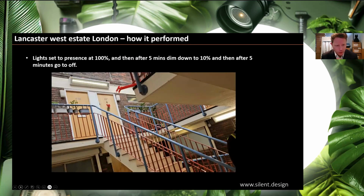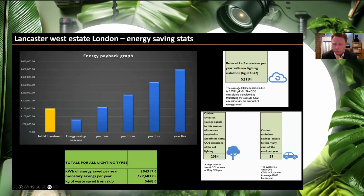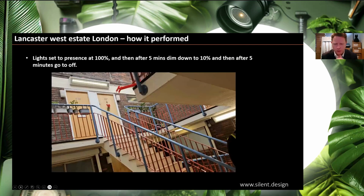The lights are set to presence at 100%, and then after 5 minutes they dim down to 10%, and then after 5 minutes they go off, which is quite nice. And hopefully Suzanne can play a video if that's possible. Or no, can you go back? Does that video play, Suzanne?